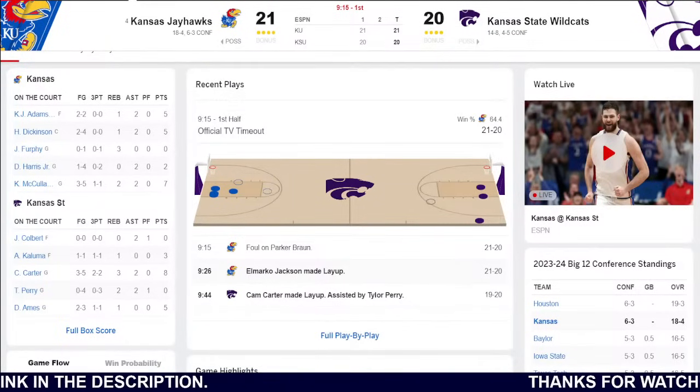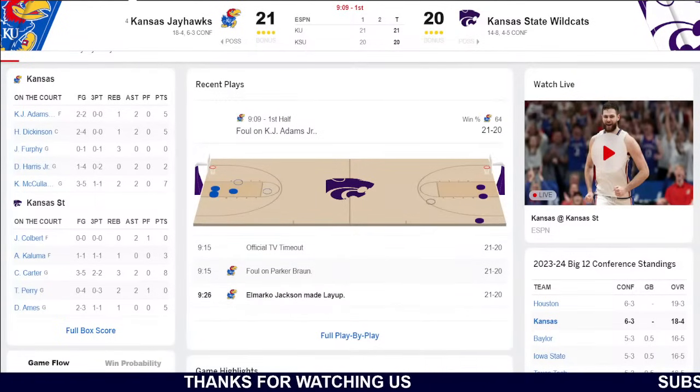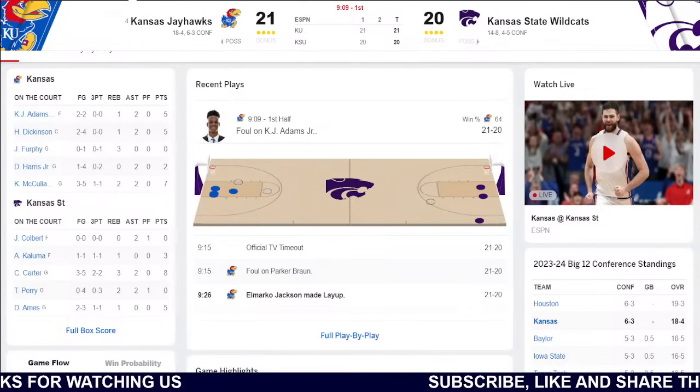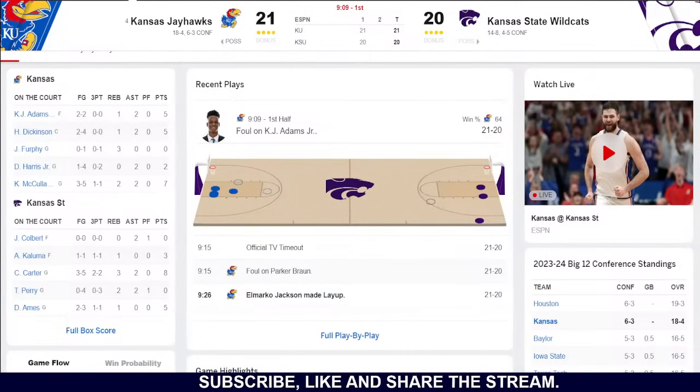Set to go again. K-State to trigger here, baseline left. Perry gets the ball into the corner to Arthur Kaluma. Kaluma, a couple of dribbles, nice dish off, and there's the drive and a foul. Late whistle, but Colbert is hacked on the inside. It will go against KJ Adams, his first, KU foul number 2.